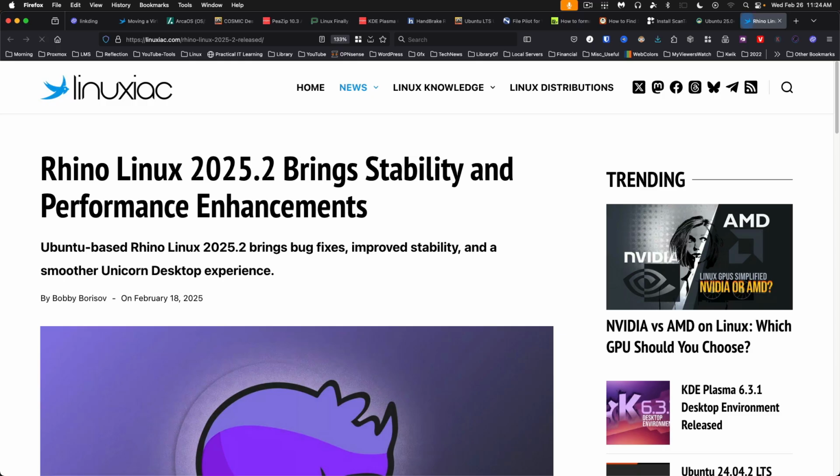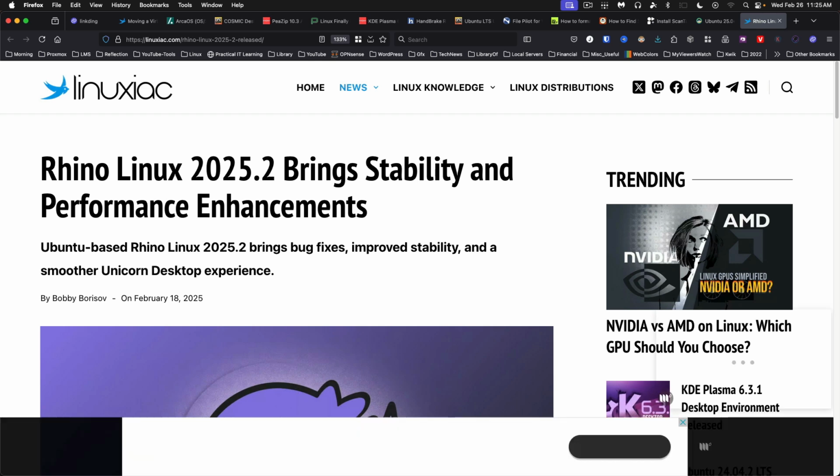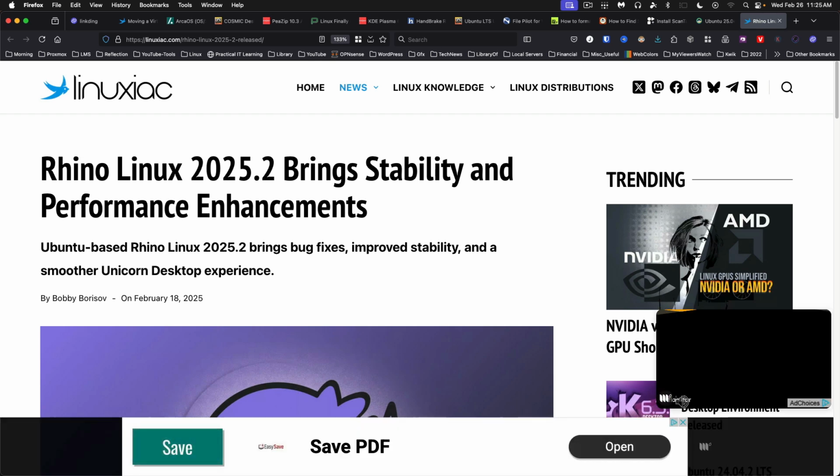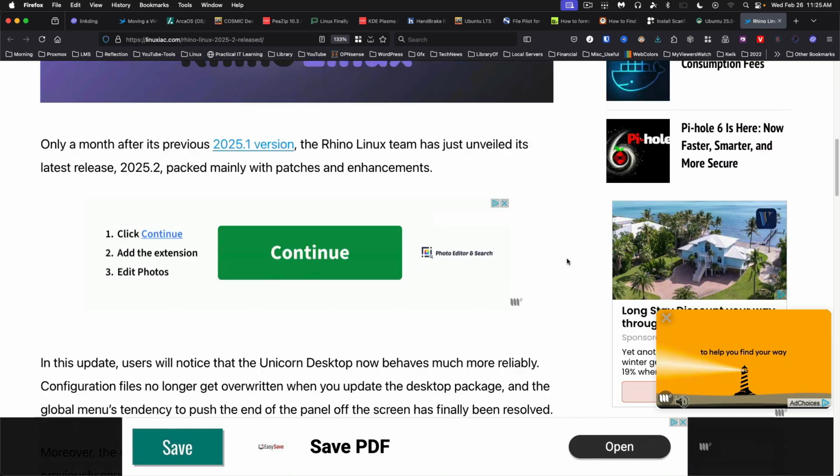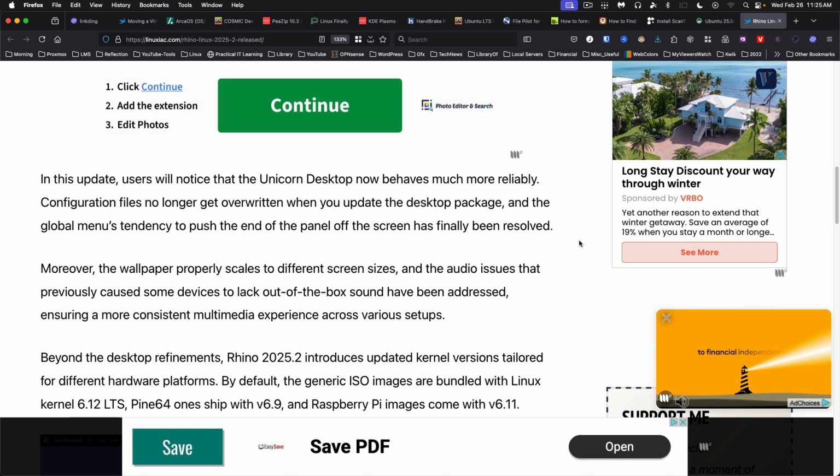Speaking of interesting, here's Rhino Linux 2025.2. This release focuses on bug fixes, improved stability, and a smoother desktop experience for all users. If you've been curious about Rhino Linux, it's time to take a look at the latest version.